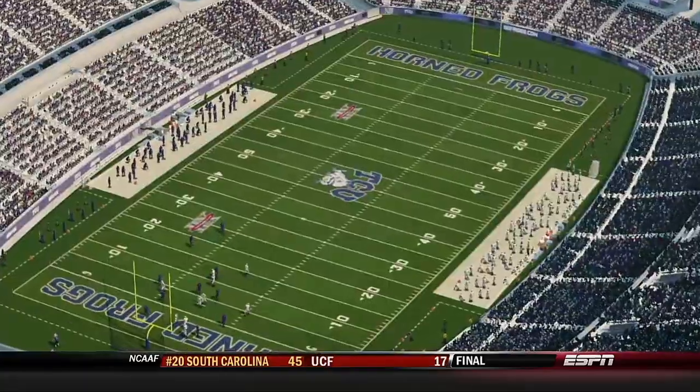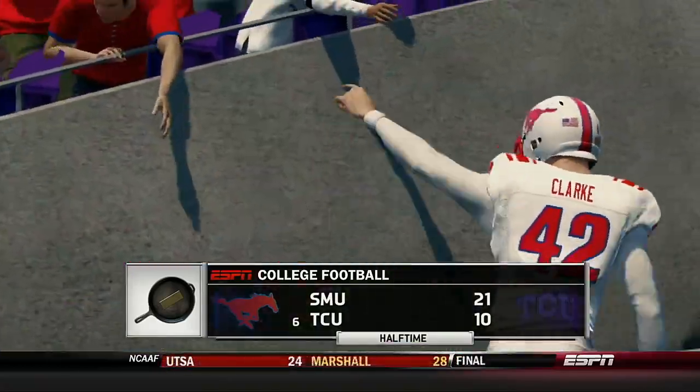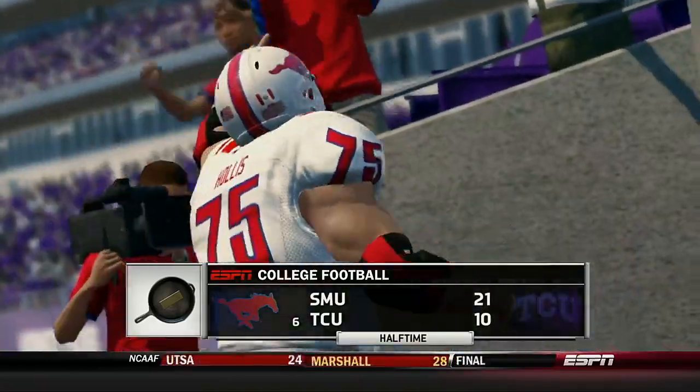Brad, I love these kinds of drives. They're old school, grind it out and earn the yards and just rip the heart right out of that defense. So our score, 21-10.